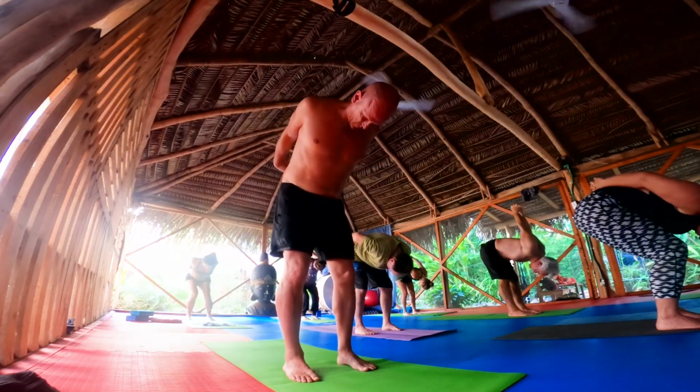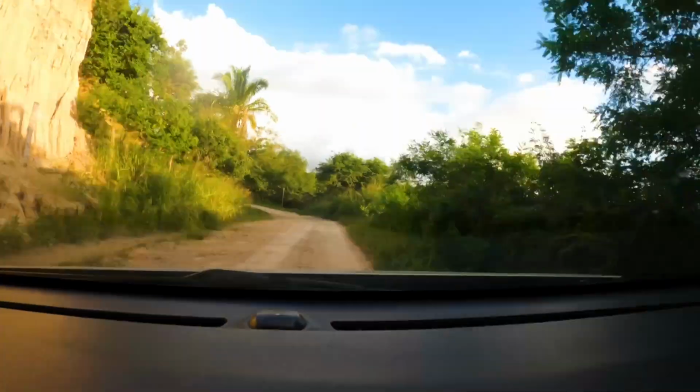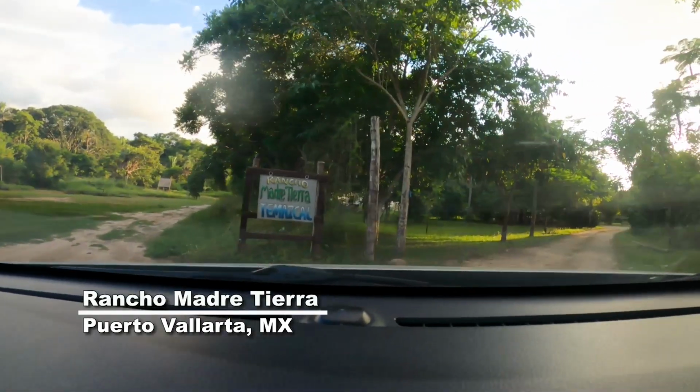For activities, we found this yoga studio right around the corner. It's good to stretch it out and prepare the body for meditation. Puerto Vallarta, ahí vamos. And later that evening, we attended a special Temazcal ceremony located just outside Puerto Vallarta, here at Rancho Madre Tierra.